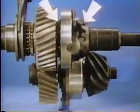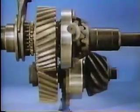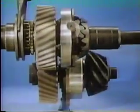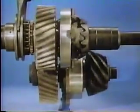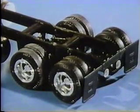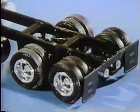Since the pinions are pulling both side gears and can also rotate on the cross while doing so, the two side gears can operate at different speeds when necessary, as is the case with mismatched tires. Here, the need is for one axle to turn faster than the other.